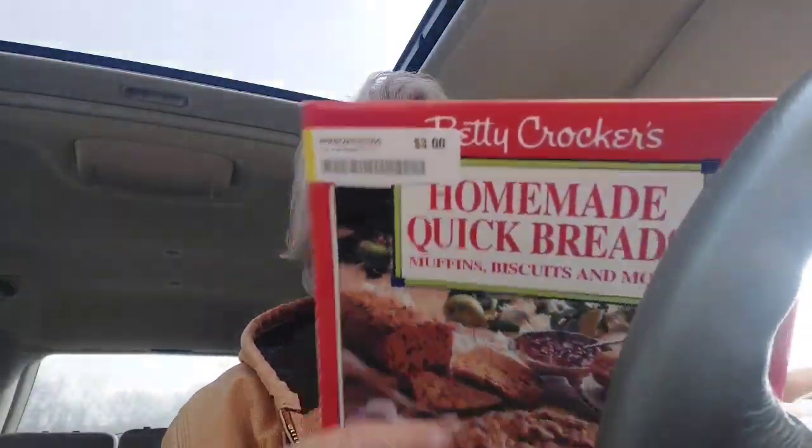So, my big purchase, $3. Today was pink, not yellow, but whatever. Let's see what the date is on this.